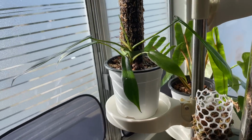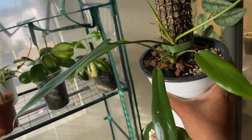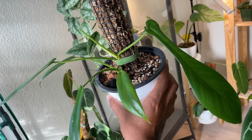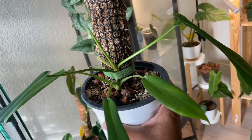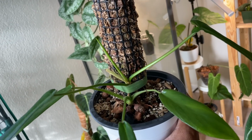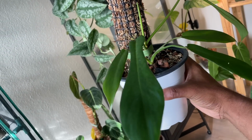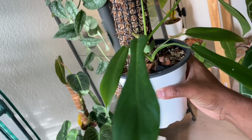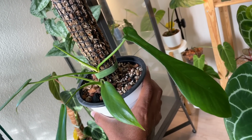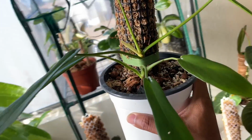All right, next we have Philodendron Upi. Look at it. It's connected to this moss pole, and it's starting to put out mature leaves, as you can see. I'm pretty sure this next leaf will be just as mature as this one. These are the juvenile leaves, and I bought this as, I think, a tissue cultured seedling size. So yeah, that one is about to be a beast after a while. I'll give you the updates.